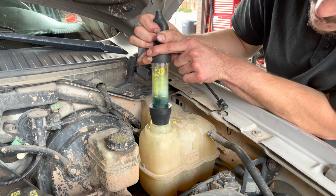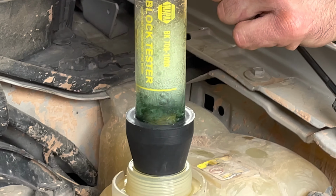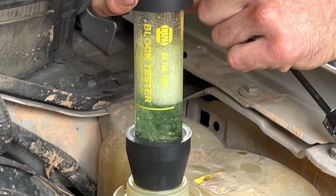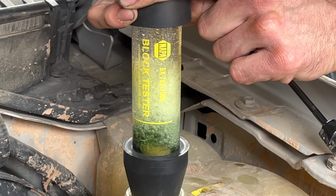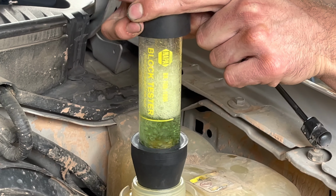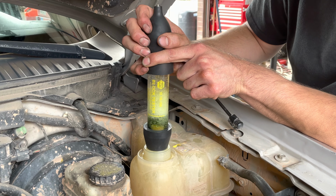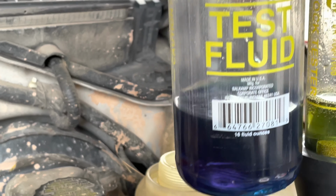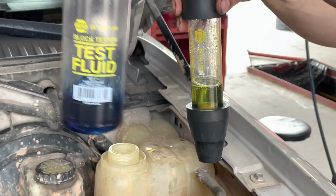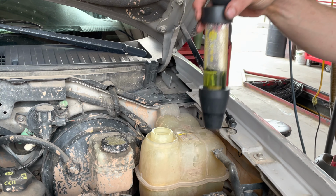Now a healthy engine with no combustion leak, this fluid stays blue. This fluid's already turning yellow and green, so we've clearly got a combustion leak going on in this engine. Anytime you get yellow, your cylinder head gaskets are suspect. There is combustion gas being pushed into this coolant. Bad head gasket, good head gasket. Want to stay blue. This engine needs major work.